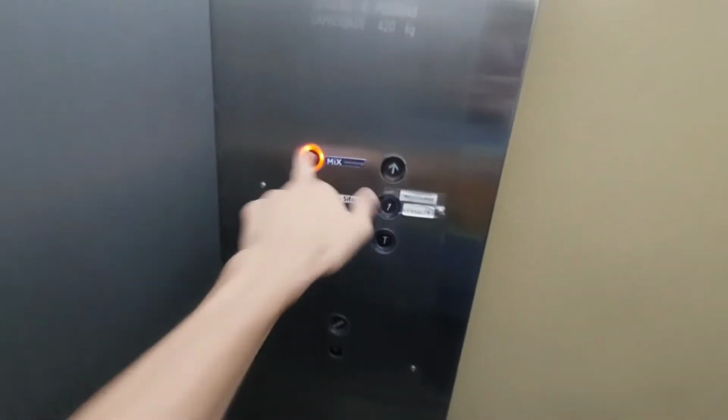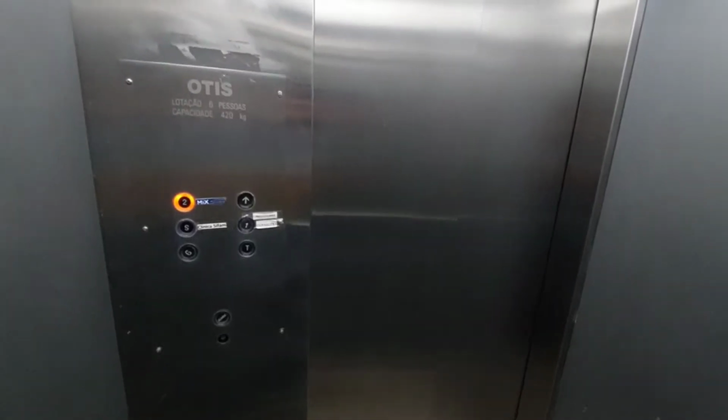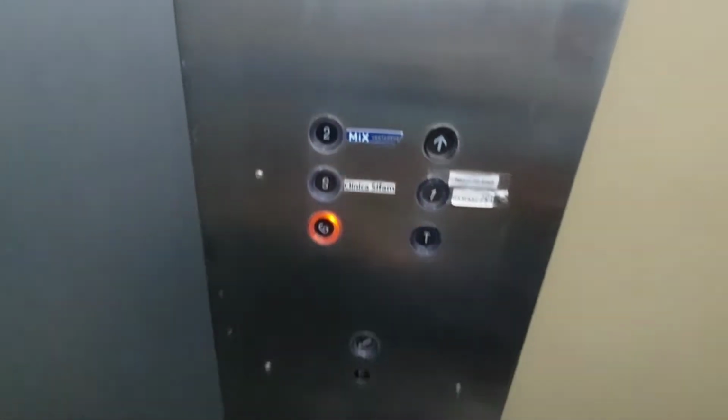And there's a creepy crotch right there. Let's go up to 2. I think this one is glitched. It doesn't flash anymore. See, these flash after the answer call.